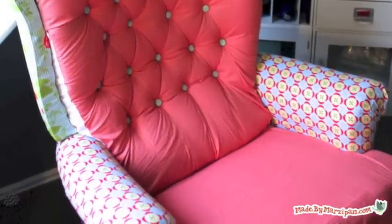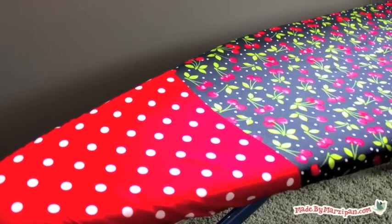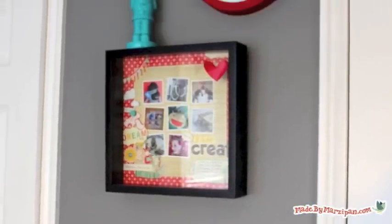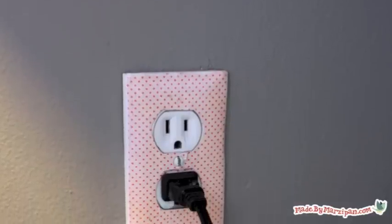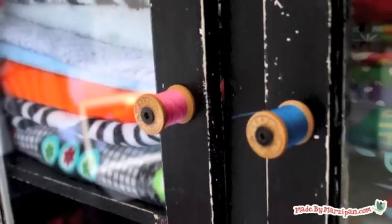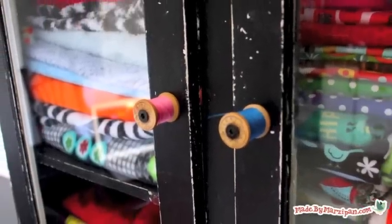Another item that's easy to update is the ironing board. I made this new cover in 15 minutes, turning it into an accent instead of an eyesore. Take a look around your room and ask yourself how you could beautify the items you own. Spray paint a metal trash can, alter the outlet covers, or add new hardware to cabinets or drawers. I swapped out plain black handles for vintage thread spools on this old armoire.